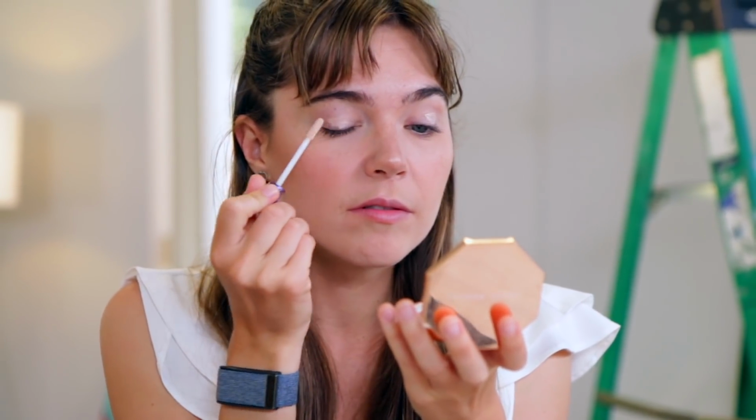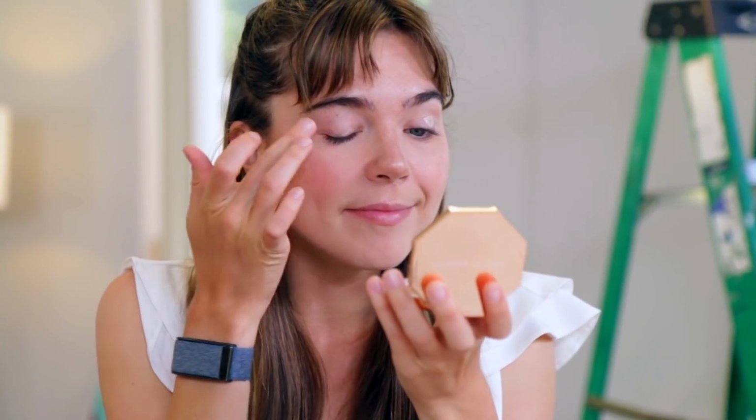Okay, so I have my Urban Decay eyeshadow priming lotion. I'm just gonna apply this to my eyelids, just a little bit. Personally, I haven't even really been wearing eyeshadow. I just put a bunch of mascara, and I'm like, that's enough for me. That's good. So I just blend it out gently with my fingers.